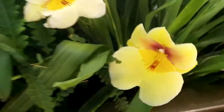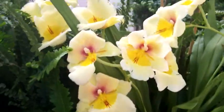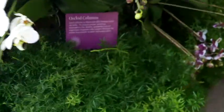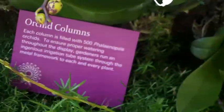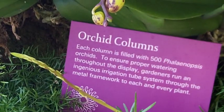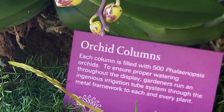Even more orchids. They look like they're 3D, but they're actually flat. This is all flat in here, which is really neat. And these aren't. These are very 3D and very beautiful. Erect sword fern. I'm just not understanding these orchid trees. Oh, okay, wait, it says each column is filled with 500 something orchids to ensure proper watering throughout the display. Gardeners run an indigenous irrigation tube system through the metal framework to each and every plant. So it's really a column with metal framework, if you can see it, which is still really neat though.